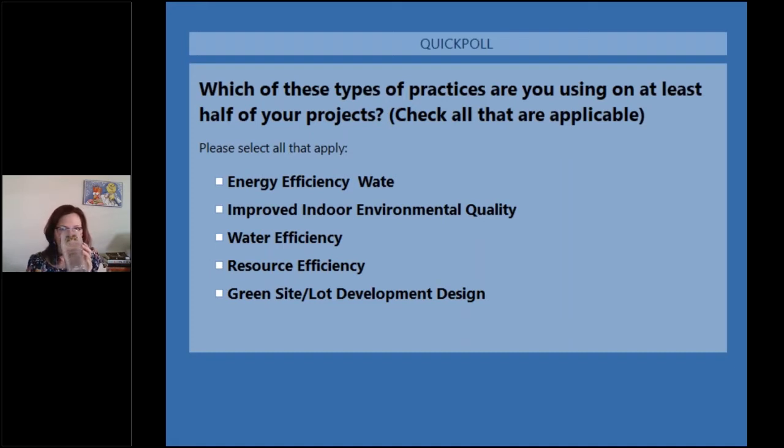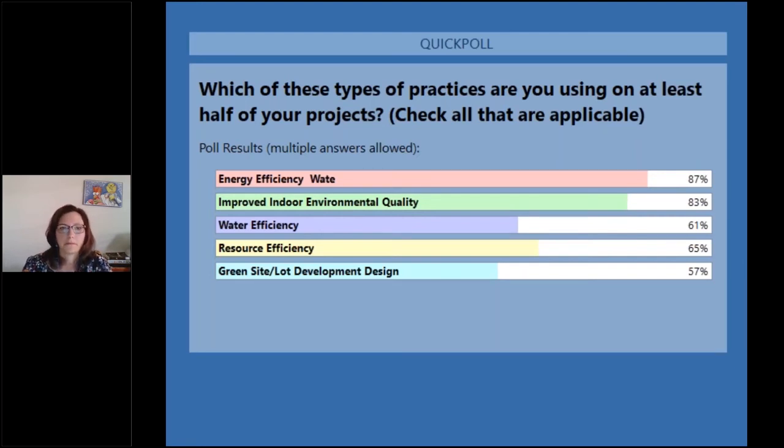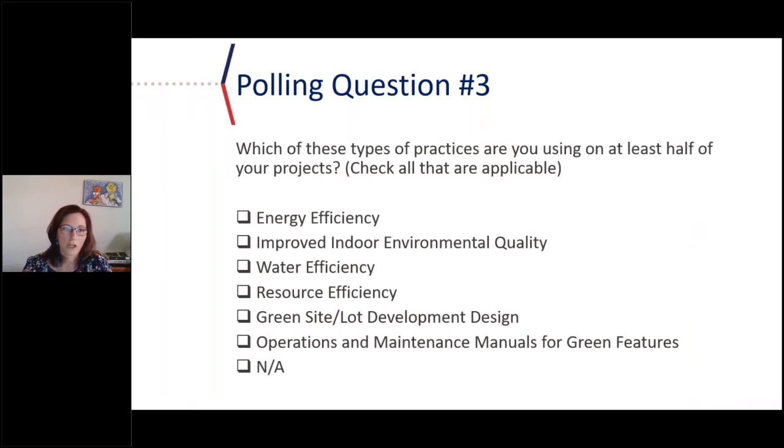All right, we're at about 77% here. And so huge: 87% on energy efficiency, 83 on improved air quality, 61 on water, 65 on resource efficiency, and 57 on green site and lot development. So yeah, other than resource and water efficiency, pretty much followed the track all the way down. All right, great. Oh yes, and the software wouldn't let us put the last two on the poll, so I apologize for the discrepancy there. All right, thank you everybody.